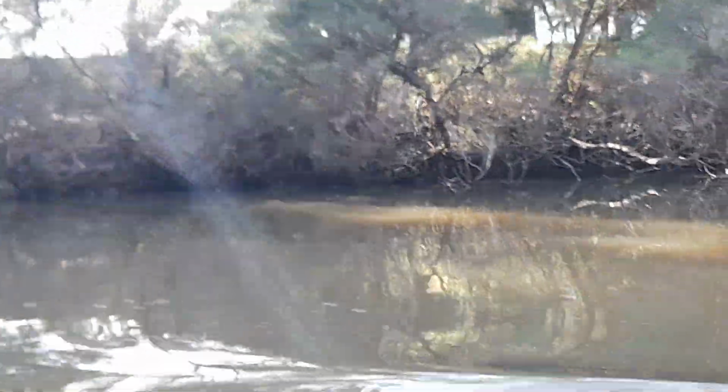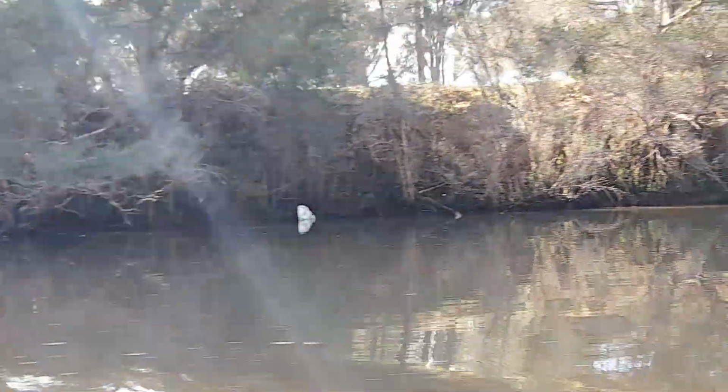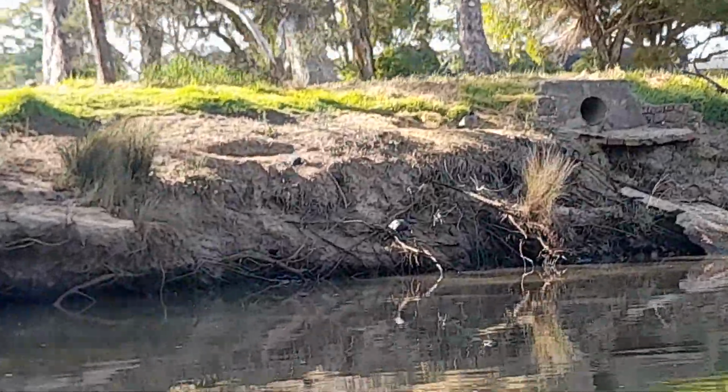And by the way, the little bird, see the white head just coming out of the water? That is a pike cormorant. Most of the birds we see are juveniles. And he will come up in a minute and you'll see him swallow a fish.